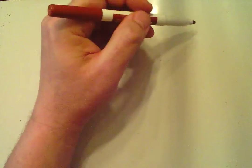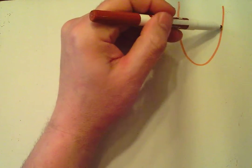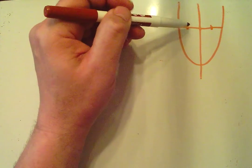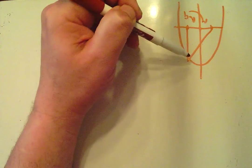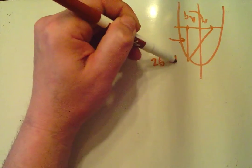Okay, 47. A lot of interesting skippy kind of problems in the 40s here, I've noticed. Here we have a parabola. Here we have the origin. This distance is the same as this distance. That's b, and that's b. And this distance, they tell us, is 2b squared minus 4.